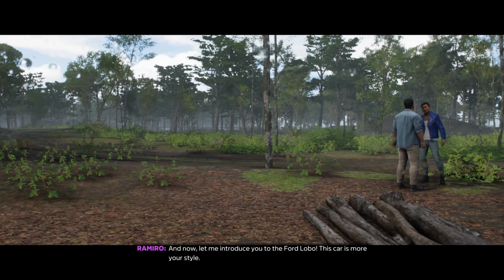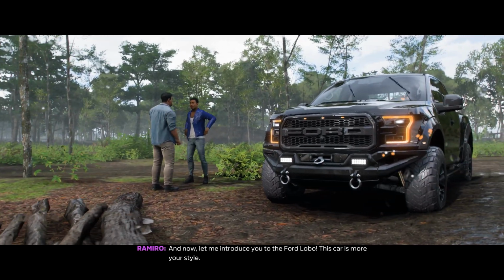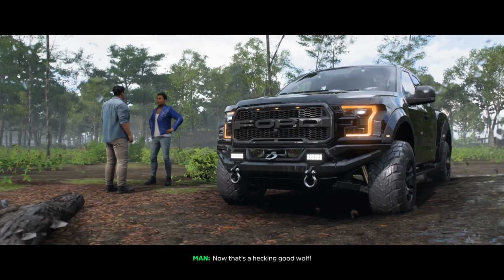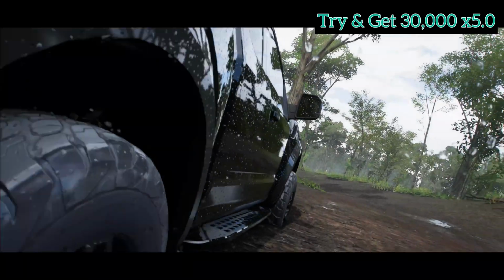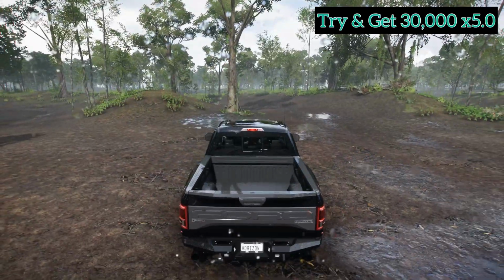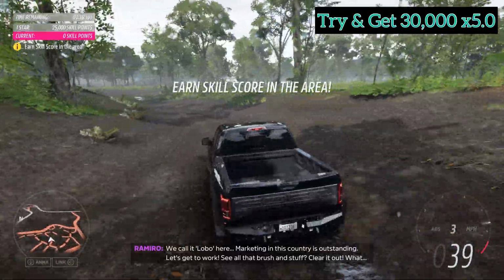And now, let me introduce you to the Ford Lobo. This car is more your style. Now that's a hecking good wolf. We call it Lobo here. Marketing in this country is outstanding.